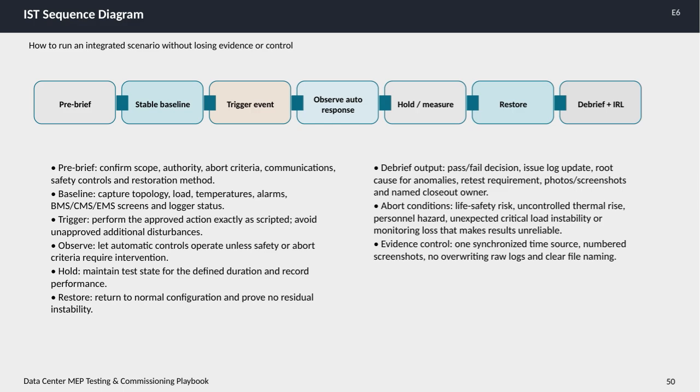Abort conditions are clearly outlined to protect safety. These include life safety risks, uncontrolled thermal rises, personnel hazards, unexpected critical load instability, or loss of monitoring data that would make results unreliable. To maintain evidence control, we use one synchronized time source, number screenshots, avoid overwriting raw logs, and apply clear file naming conventions to keep the data organized and secure throughout the process. This sequence ensures a thorough, controlled, and well-documented testing scenario that maintains integrity and safety at all times.